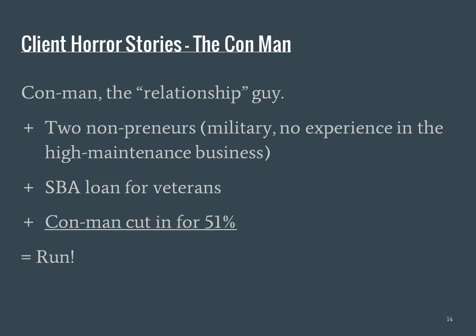This was not a turnkey operation. What the guy I was talking to on the phone wanted to do was put these other two guys together, and because they were military veterans, they were going to apply for an SBA loan under the veteran banner. Once the loan closed and they got the money, they were going to cut him in for a controlling interest in the company. I said, first of all, that violates every tenet of your SBA loan, so they're going to be able to pull the loan. And secondly, who are you to get a controlling interest when all you did was introduce the two people? He kept saying, oh, I'm the relationship guy.